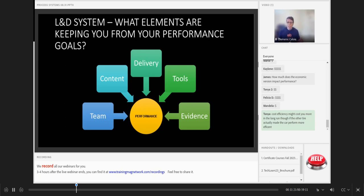Now, I'm going to try to make this clearer as you go through the next slides, because this could be something new for a lot of people. And I know in past companies I've worked for, they didn't have a clue about what I'm talking about right now. Basically, to make it simple, there are a lot of moving parts, just as there is in a car. There are a lot of moving parts in creating learning experiences, in training employees, in training people, in getting results, in moving performance. There's a lot of moving parts.